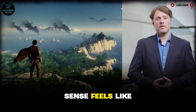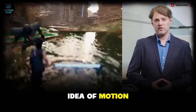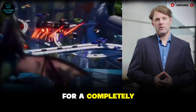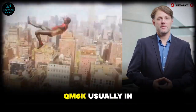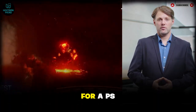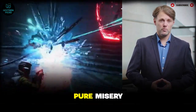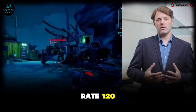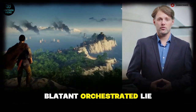If that Hisense feels like a compromise because you need to game or you just can't stomach the idea of motion stutter, this next one is where the math actually starts to make sense for a completely different type of buyer. Enter the TCL QM6K. Usually in the $550 to $450 range, finding a TV for a PS5 or an Xbox Series X is an exercise in pure misery. You'll look at a box at Walmart and it boldly claims motion rate 120 or effective refresh rate 120. It is a blatant orchestrated lie.